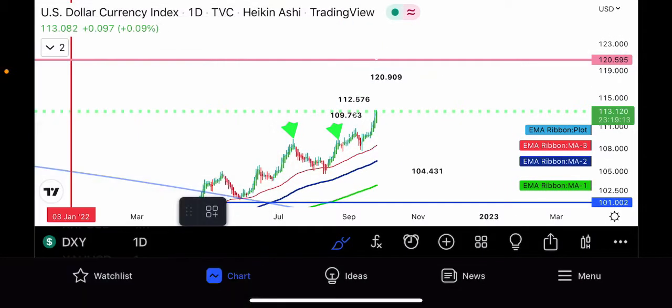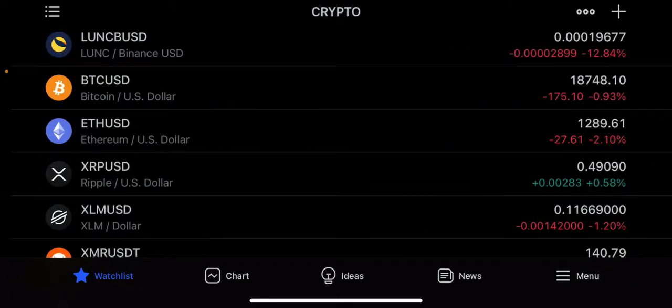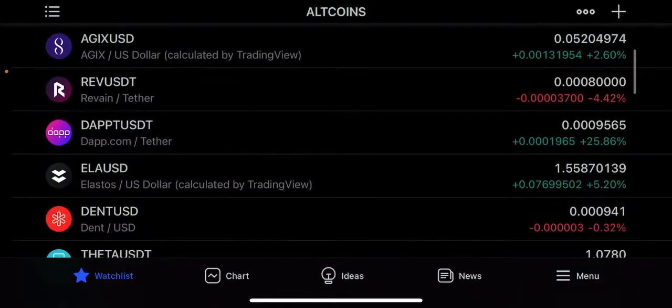Opens up the door to hit this 120.909, and that's what we're going to be watching out for as the weeks go on, as the Fed continues to tighten. But you can see here, Luna Classic. Actually, we're going to go into here real quick because Dappt had a big run today.